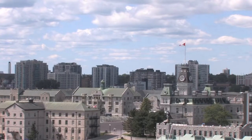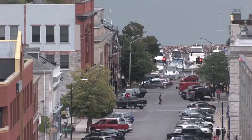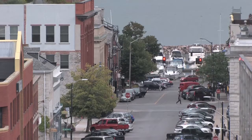I've been a resident here, and I've felt it to be a very positive environment to work in, a very supportive environment to work in. What I like about living in Kingston is actually, I would say, the ideal size of the city. It's not too big, it's not too small. You can actually get almost anywhere in 15 minutes.